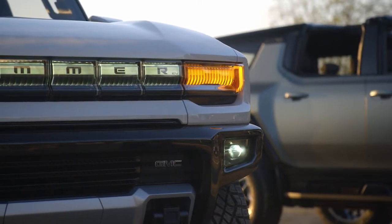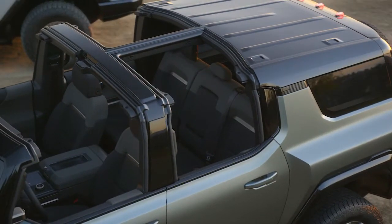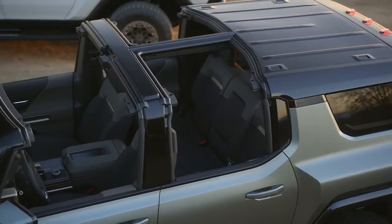We developed both the GMC Hummer EV pickup and SUV simultaneously. And from the beginning, we set out to deliver a family of 2 Hummer EV vehicles, each with distinct personalities, yet unified through common design elements. From the theatrical exterior lighting sequence to the infinity roof with sky panels, which provide an immersive driving experience, incredible design elements like these make the Hummer EV family instantly recognizable.